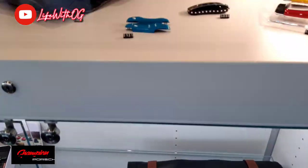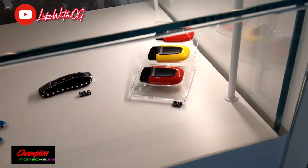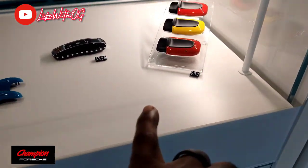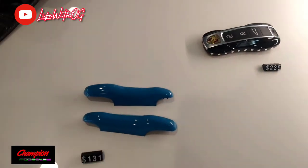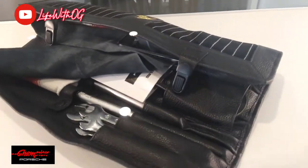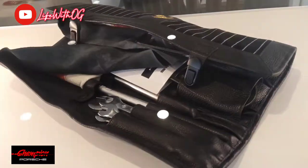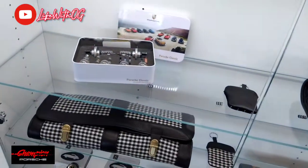And then you got the designer. But we're going to finish off with the little collector's items. I believe that's the key fob. They got the fancy key fobs in there. Look at that one. And then you got the different colors as well. Even has a Porsche toolkit. If you ever get stranded, you pull that thing out and you get to work, man.